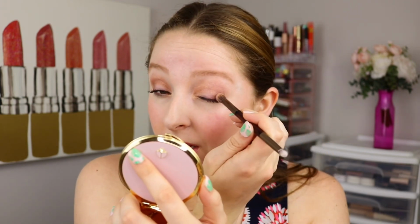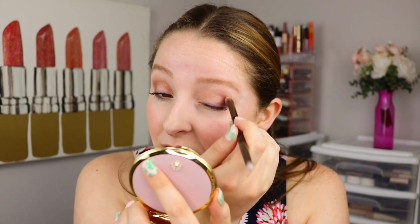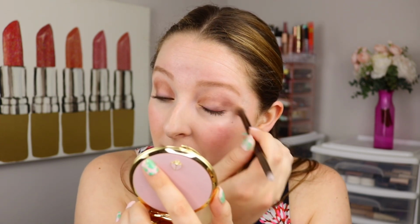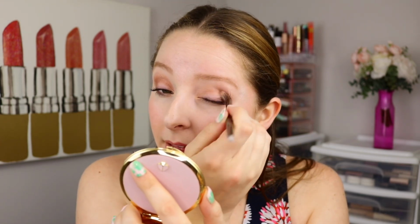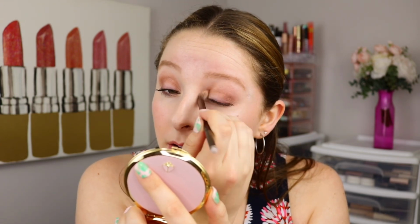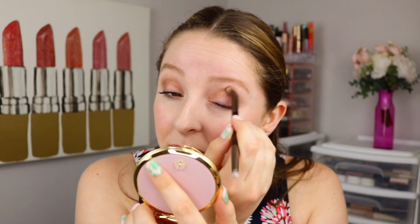Some of the other colors that this comes in have more matte shades, and I'm thinking the matte colors are the best in these eyeshadow palettes. So maybe I'd prefer one of the more matte palettes, because I feel like this matte color is really saving the look.